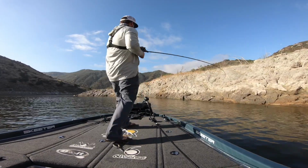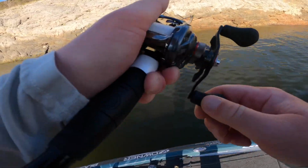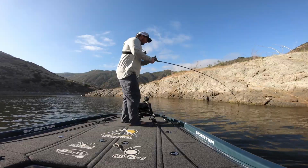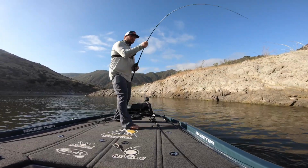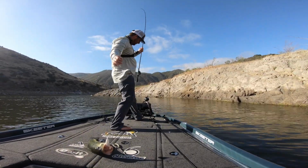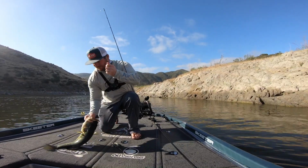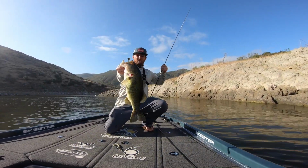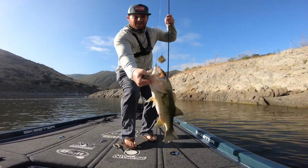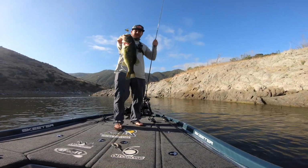There's one. Another one on the Buzzbait. Oh, this is a good one. This is a good fish. Oh my gosh, look at this fish, guys. Holy cow. Look at that Buzzbait fish, guys. Right there in his mouth. Oh my gosh, look at that thing.